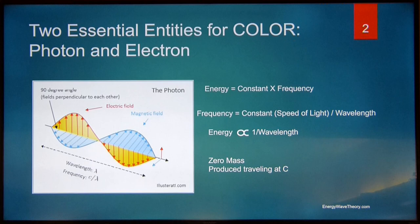This diagram demonstrates wavelength, that little bar here. It's either node to node or peak to peak, so this shows a whole wave from one node to another node. The energy of a photon is proportional to the frequency of the wave. That's the way physicists like to talk about it. Most of the rest of the world and chemists like to talk about wavelength, so it's the inverse of that.